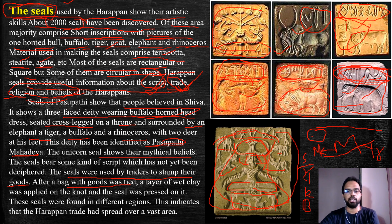And generally, with these seals, after a bag of goods was tied, a layer of wet clay was applied on the knot and the seal was pressed on it. So once the goods are ready, they make a knot, and on this they imprint the seals. Whatever seal they have, they just press on the clay and leave it. This indicates that Harappan trade was spread over a vast area. Thus the seals reveal a lot of information.